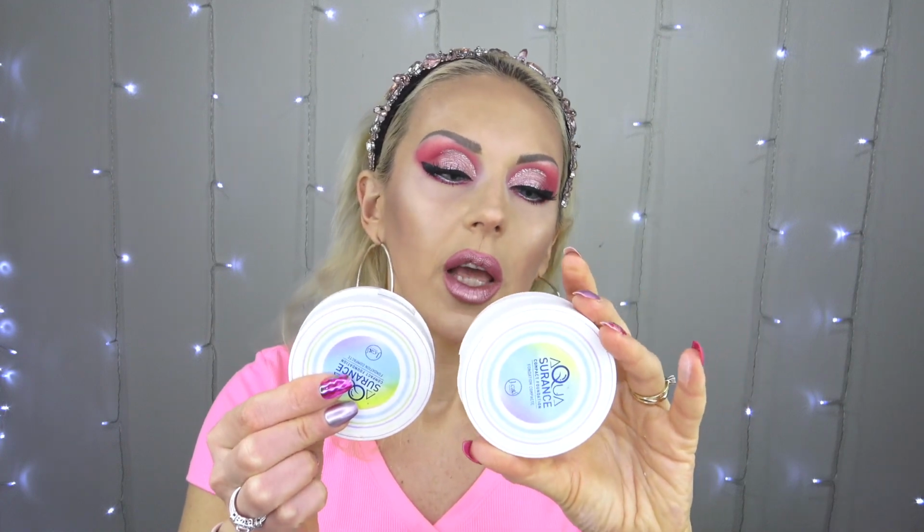Oh, I got my favorite powder that you can use as a foundation. This is Aqua Assurance. I got it in 2 colors. Amazing. It's like a magic product. If you're getting ready and don't have time for foundation, put moisturizer on, maybe a little primer, let it set, and put that on, either with a brush or with a sponge. It comes with one. I use a sponge.